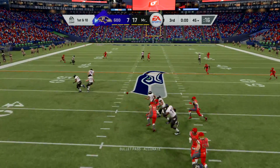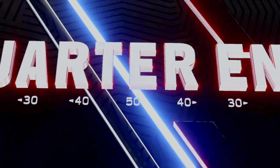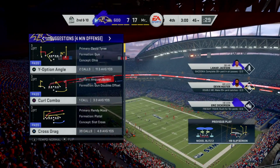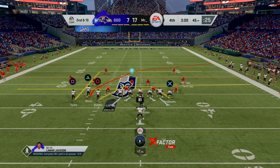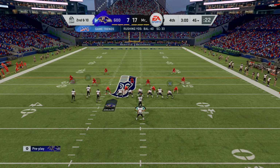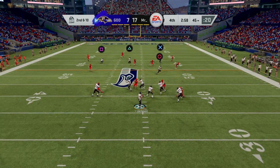Jackson now. And that will not be. It's incomplete. So they couldn't hook up as time is now run out on this 3rd quarter of play. Back now in Seattle, Washington. It's the Ravens with possession of the football, but trailing on the big board as we get set for the 4th.